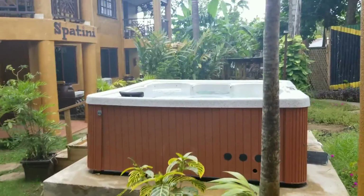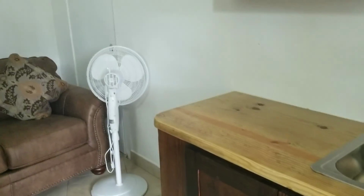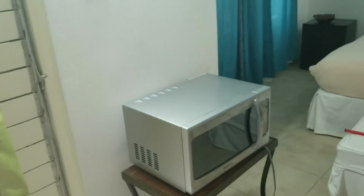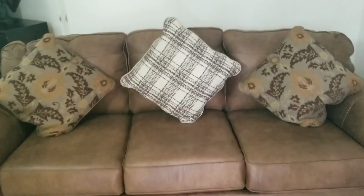So guys, this is another room. This is room number 4, and if you book room number 4 right at the jacuzzi, you don't even have to walk too much to go to the jacuzzi. So in room number 4, this is a fan. You have a little kitchenette there. You have a mini fridge. You have a microwave. Yes, there's a sofa, if I have not mentioned it.